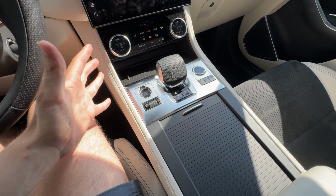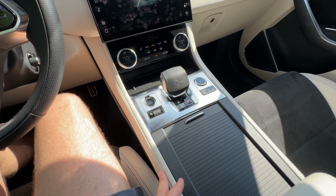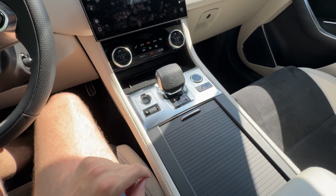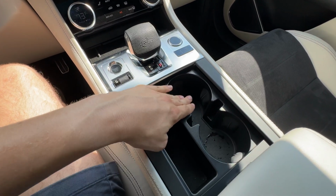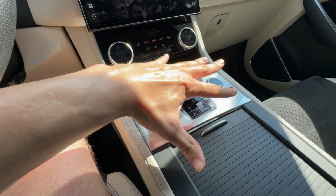I do like, again, there are physical buttons in here other than what you're going to find in some of the Land Rover and Range Rover products, which are very minimalist in their reductive design language. So this cover unveils two big cup holders, a little bit of a storage cubby over there, and we have this really gorgeous kind of control center over here.